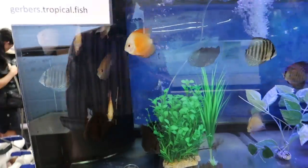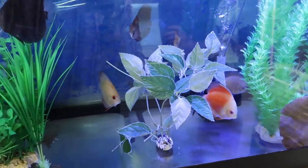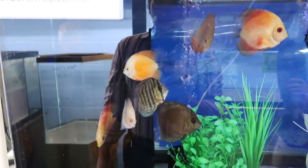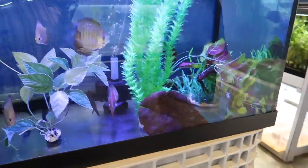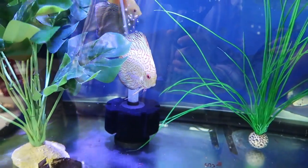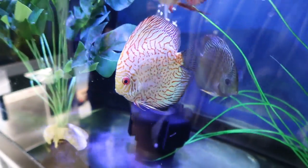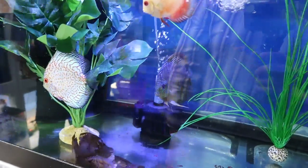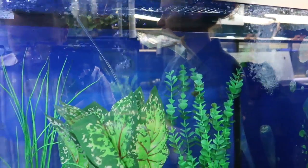Okay, now here's the RO system with your discus. That's a really nice looking discus right there. What we got up here? Anything? Nope. Doesn't look like anything in the top tanks. Look at that one, Gina. That's a pretty fish. That's a real pretty fish. I feel like it knows it. Look at this guy. S-line rainbow.